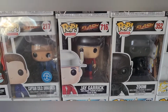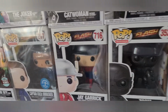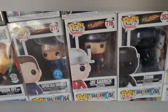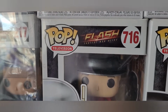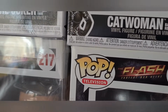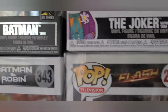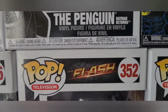But I love this pop. Again, these ones are very much part of my collection, and these were pops I had to get. As you'll see here as well, there is a little difference with this pop and the next pop. The more recent ones have the fastest man alive underneath it, whereas you've got Captain Cold here that's just got the Flash, and the next one is just got the Flash above it as well.